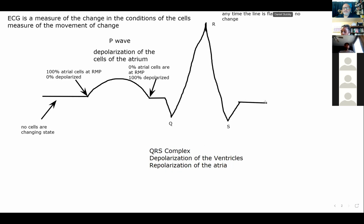And then notice again, we hit a flat point. And so what is the state of the cells in this flat part?